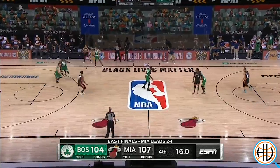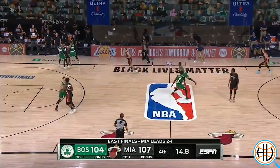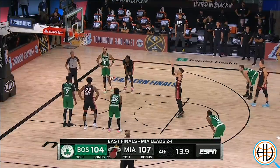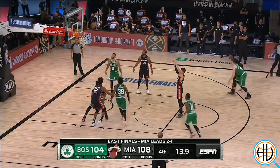Herro's final 2 points came with the Celtics intentionally fouling. The free throws put him at 37 for the game and put the Heat one win away from the NBA Finals.